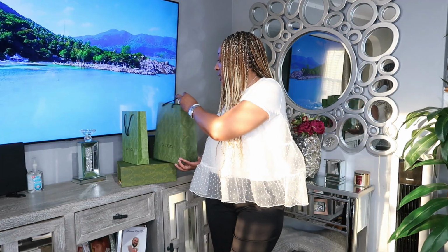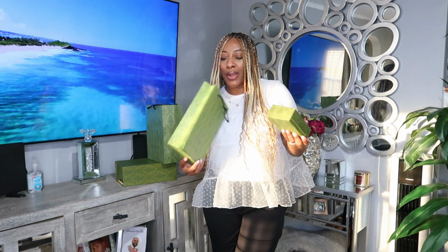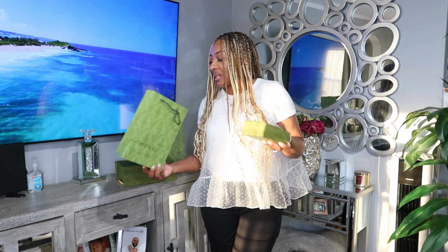So I have some Gucci unboxings, and I want to start with the smallest bag first. FYI, it comes with some cute little gift bags to place the item in, along with some wrapping paper and the wrapping strings that go with it.